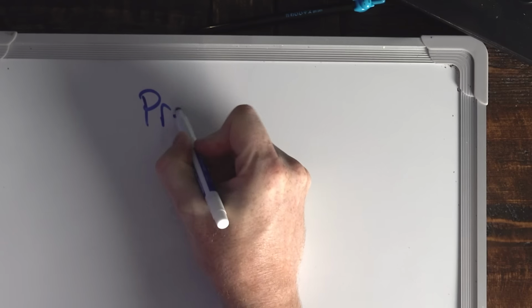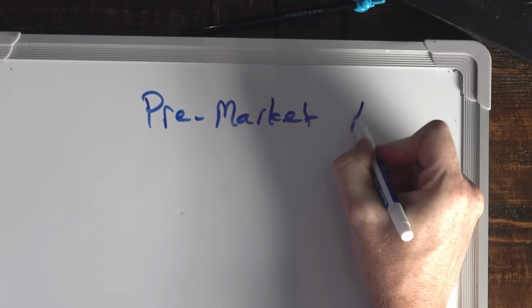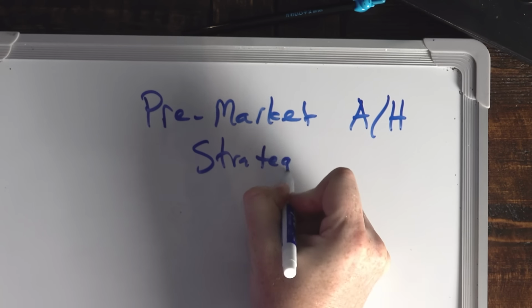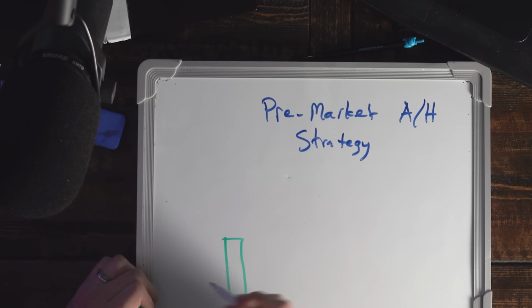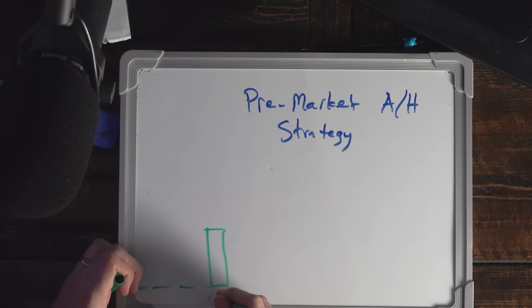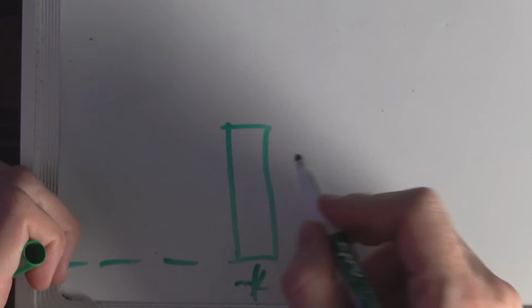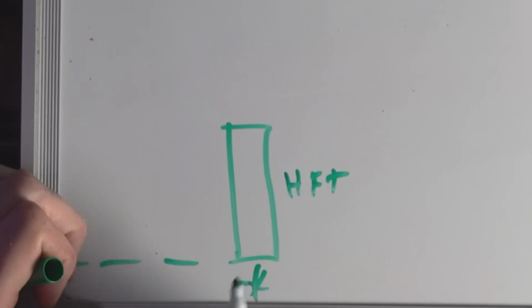So what I usually try to do, and this is a little bit more about strategy than pre-market trading specifically, but it's still important. So I'll just say pre-market, and this is also after hours. So I'll say and after hours strategy. So the way I like to approach this is initially the stock pops up right here. This is the first pop. It's been going sideways right here, and then boom, news comes out right there and it pops up. On that first pop, those are the high frequency trading algos.